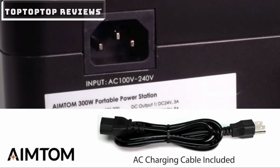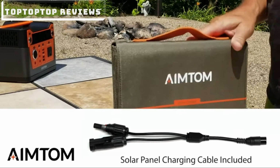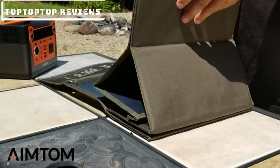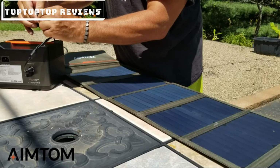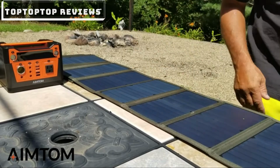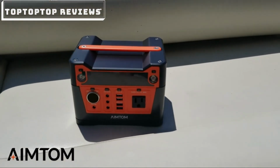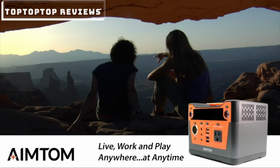You can recharge your AIMTOM power station using a wall outlet, DC power from a 12-volt car socket, or charge it using the versatile AIMTOM 60-watt solar panel that is sold separately. Lightweight and compact in size, it's only 7.5 inches long and weighs just 7.3 pounds. Being off the grid has never been so easy. You can now live, work, and play anywhere at any time.